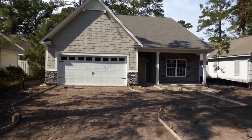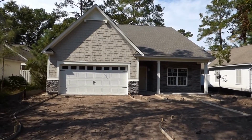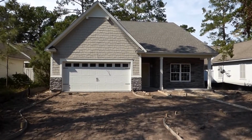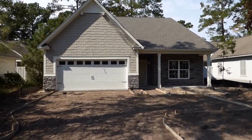Well, you can see that this home, the Callawassie, is in process of being finished. They formed up the driveway out here. We're on high ground, which means your flood insurance is optional. Probably a good thing to have, but it's optional because we're in one of the highest pieces of ground in the entire Bluffton Hilton Head area here.